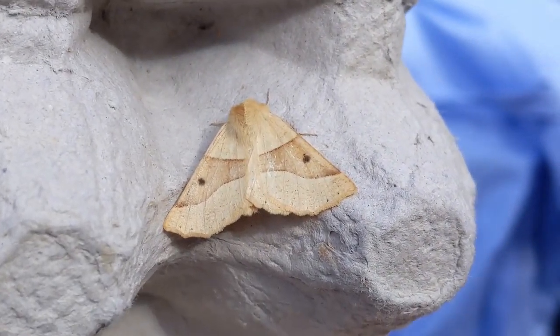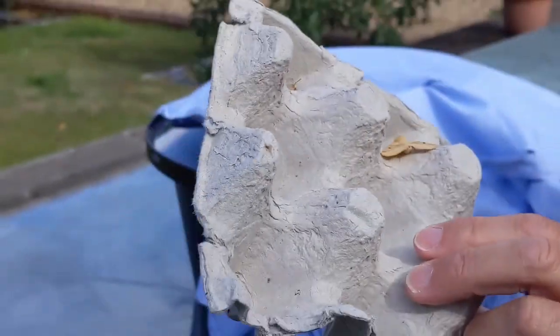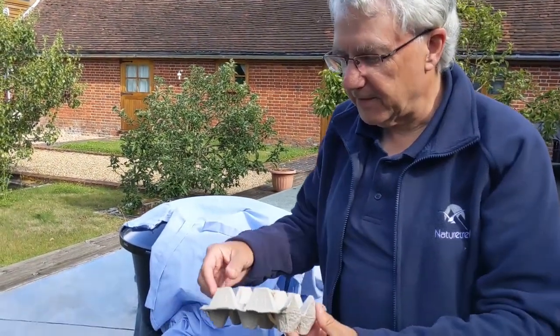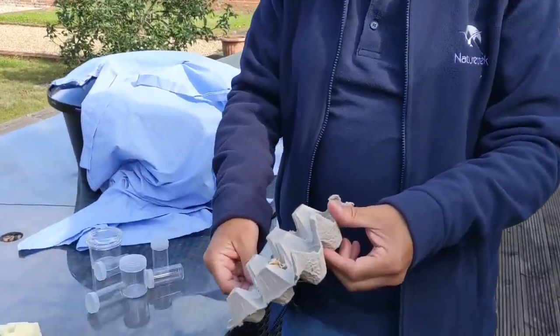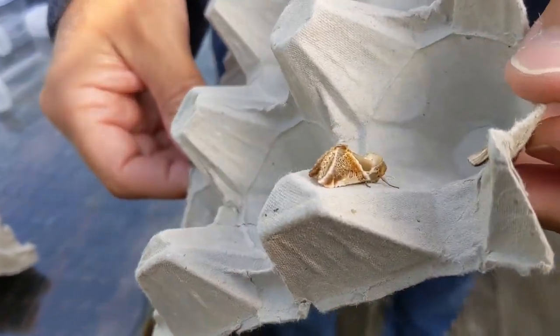This is a Scalloped Oak, so presumably scalloped because of the scalloped edging on its wing. Yeah. And obviously it favours oaks. And then on the other side, a rather beautiful thing, I like these as well. This is called a Buff Arches. Oh. So we've had Buff Tip just now.